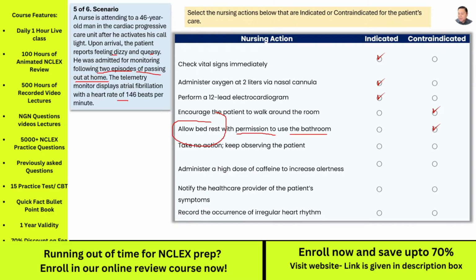It says, take no action, keep observing the patient. This is obviously contraindicated. You cannot just leave the patient experiencing those signs of low perfusion. Okay, this is doing nothing. So you're actually putting the client at risk for more complications. Your client is already symptomatic. This could progress into maybe throwing a clot, so they could end up with a stroke. So never do this.